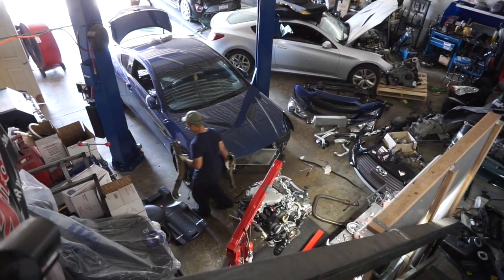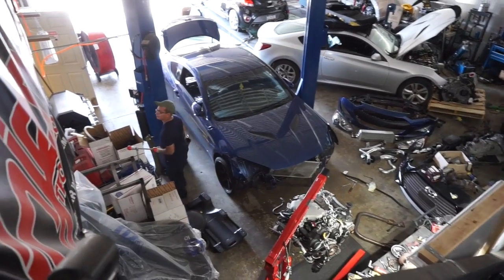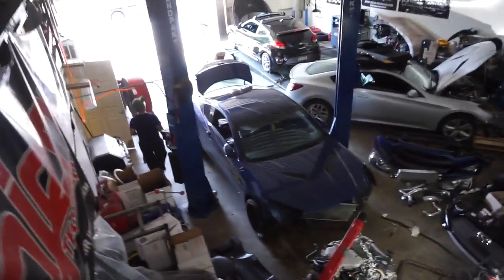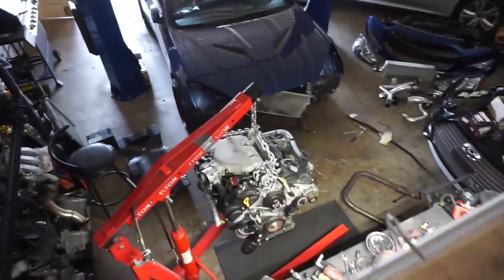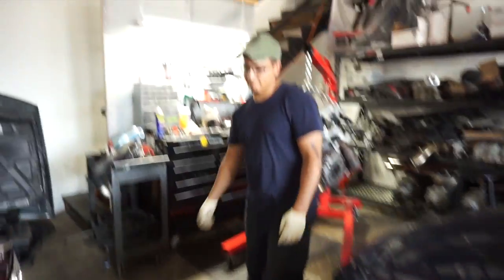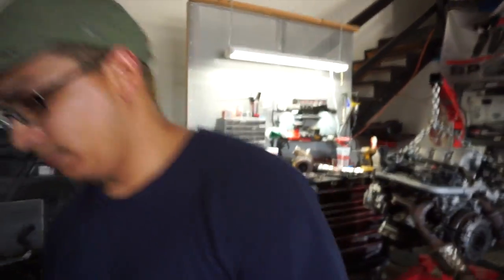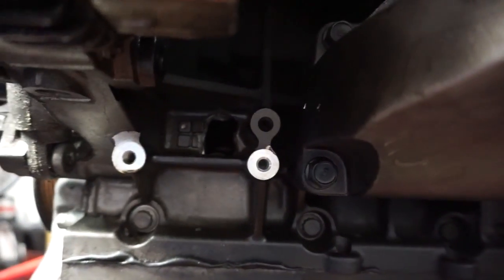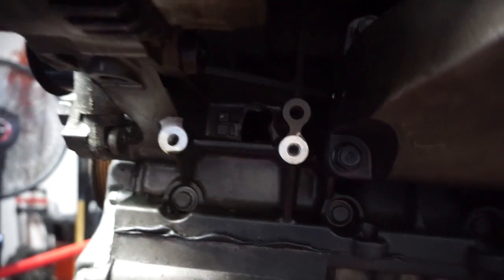Today is just extremely hot and humid. Extremely hot and humid. Very, very hot. And Aaron already took out the blown motor. Another quick work from Aaron. Yeah. Especially a day like this, it's freaking hot and humid.